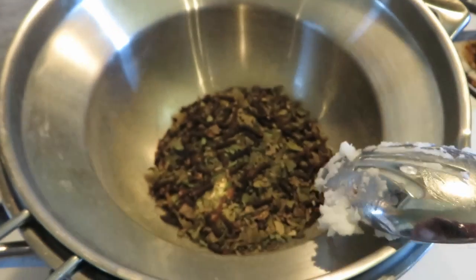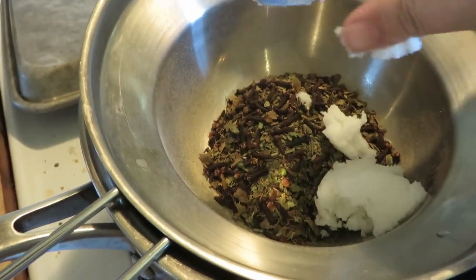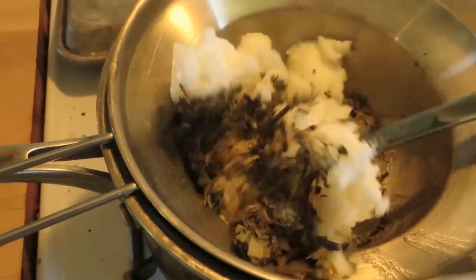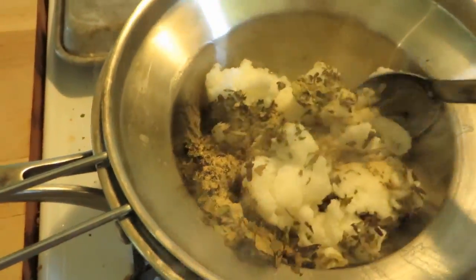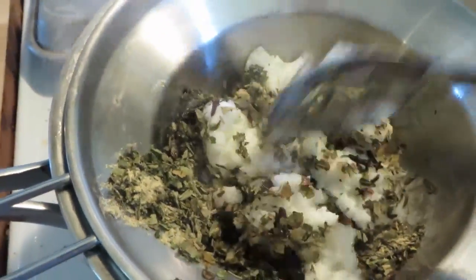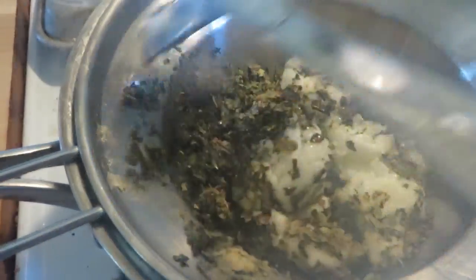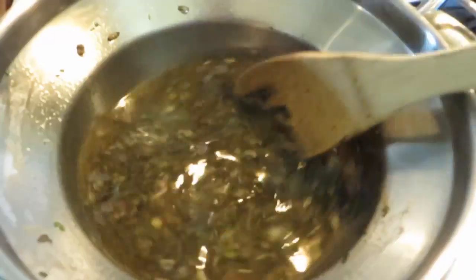Some coconut oil. I haven't, whoops, steaming it up there. I haven't measured anything. I just poured in some herbs and poured in some oil, and then we're gonna let this simmer here in the double boiler for, I don't know, an hour or so, and then I'll strain out the herbs and put the tea tree essential oil in it.